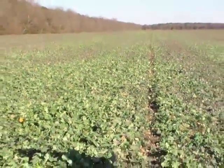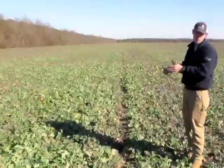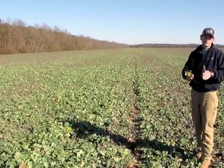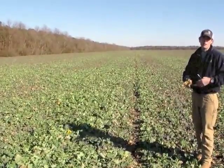One recommendation that I would give, as you'll be driving over this crop a couple times between now and harvest, would be to use the same tracks so you're only damaging those plants each time and you won't lose any yield.